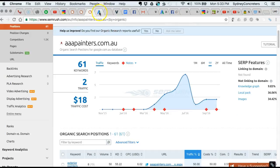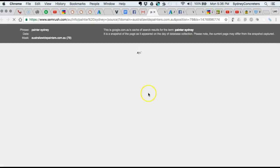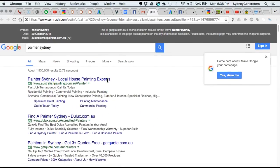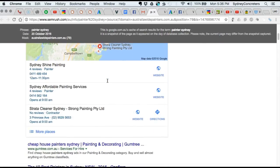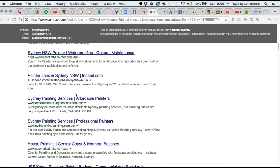So there is another way that I could do this. Okay, and I'll just check the SERP. We'll let this load up. This is another tool that shows the exact accuracy of exactly where you are in Google. There we go. This is the SERP. As of 20th of October, you're 79. You're nowhere to be found. Absolutely nowhere to be found. That's if generally people are searching in Sydney.